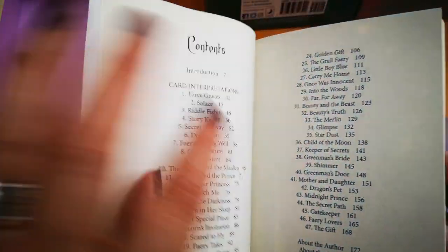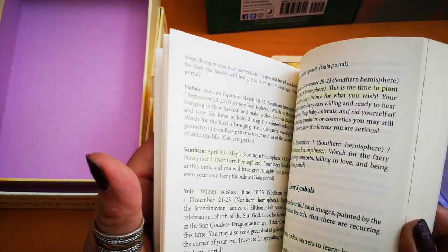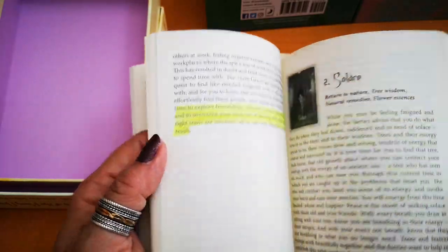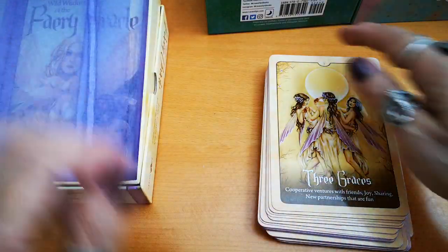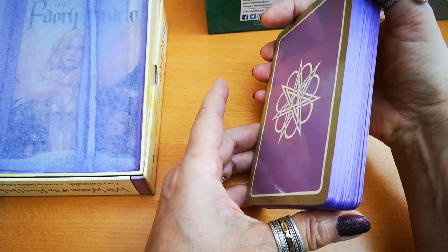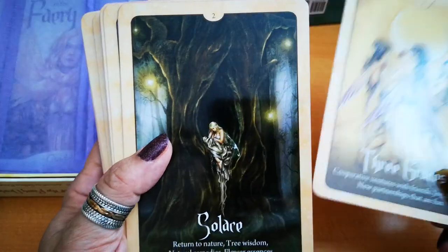Here she talks a lot about the fairies and how you could recognize them, and how to find them, and how you feel that you are truly connected to the fairies. So it's really very nice. And then some of the spreads, and then explanations of the cards. Then I got this pouch for the cards, and the cards are really gorgeous. Look at the backs, very pretty. And they are large, and then I edged it in purple to match these backs, and they are really very beautiful. Here they are numbered.